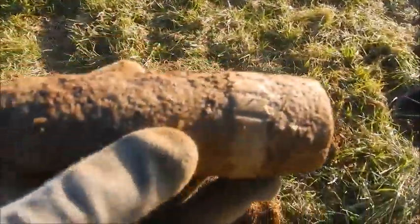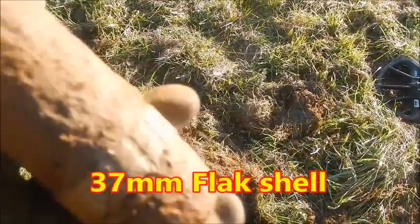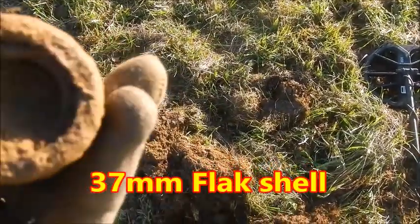So I've been going about half an hour. And look at that. What the hell? I've never found anything that big before. That's definitely a shell, because there's the rifling marks on it, look. And it may well be live, that. I don't know.